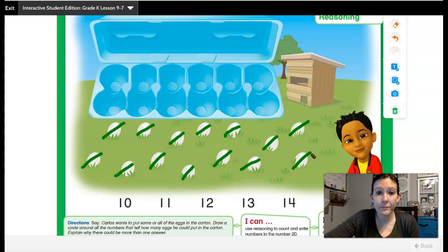Carlos wants to put some of them, or maybe even all of them, in this carton. What are you thinking about? Well, how many eggs could fit in that carton? Let's count the spaces to see. 1, 2, 3, 4, 5, 6, 7, 8, 9, 10, 11, 12. All right, I'm going to write the number so we don't forget. This carton can hold 12 eggs.